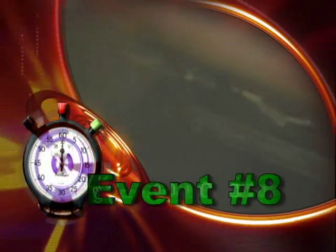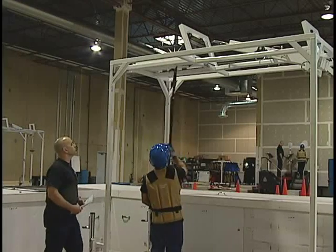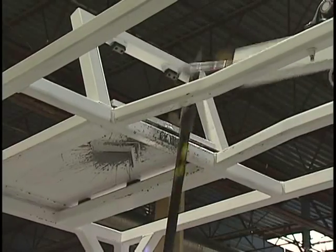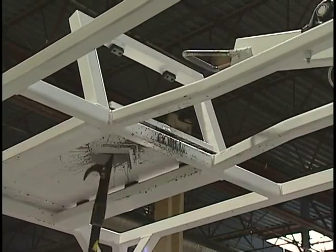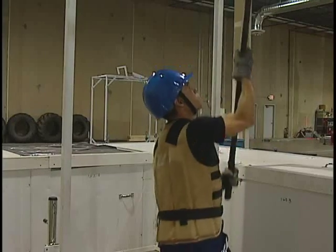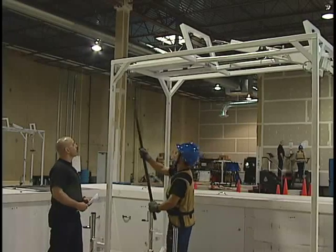Event 8. Once you finish that, you move back on the course over to where we have a ceiling breach simulator, which simulates that after the fire's out, we need to check for extension of a fire, and that by means of that is we would pull ceilings down in the structure to see if fire is up in the ceiling. And then once that's completed, the test is completed.